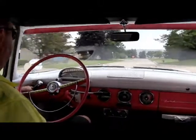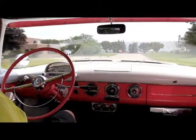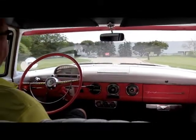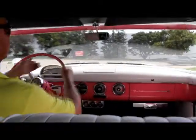Spotlight operates. I don't know if the light works or not. I'll have to try that later. Stops nice and straight, you see that? No hands on the wheel. I'm accelerating here with no hands on the wheel. Real nice driving old car.